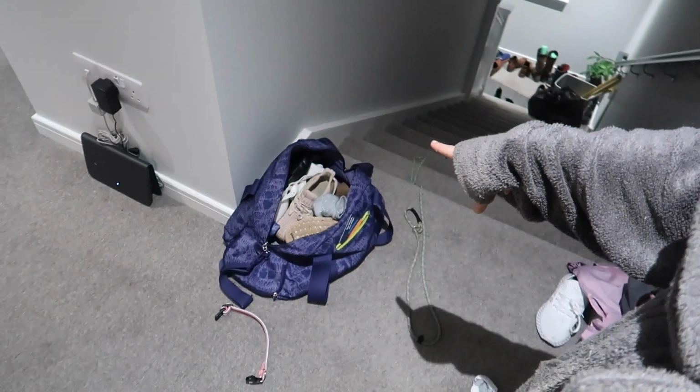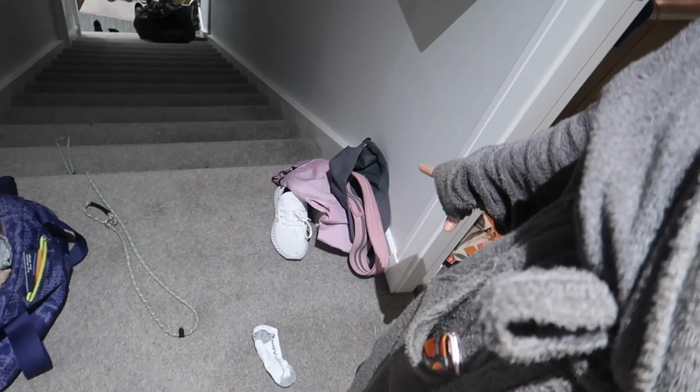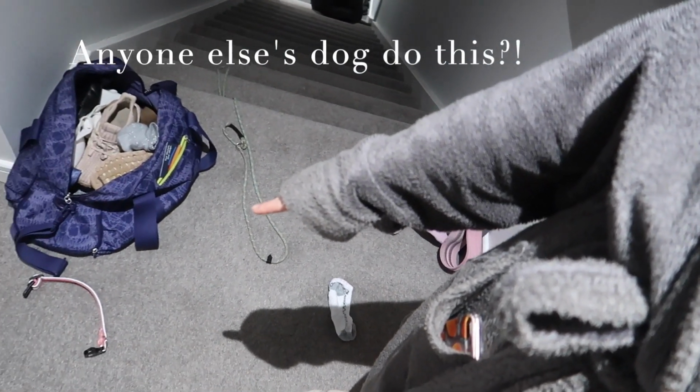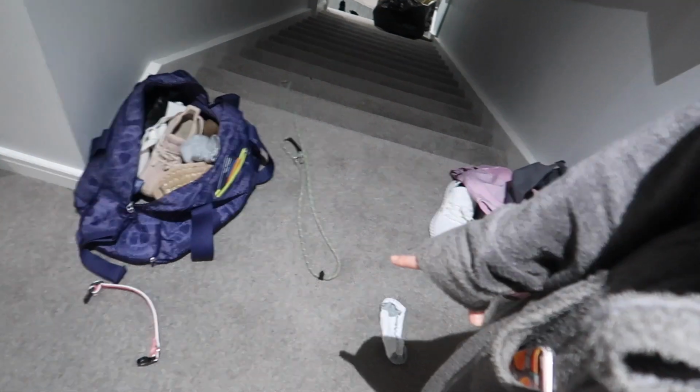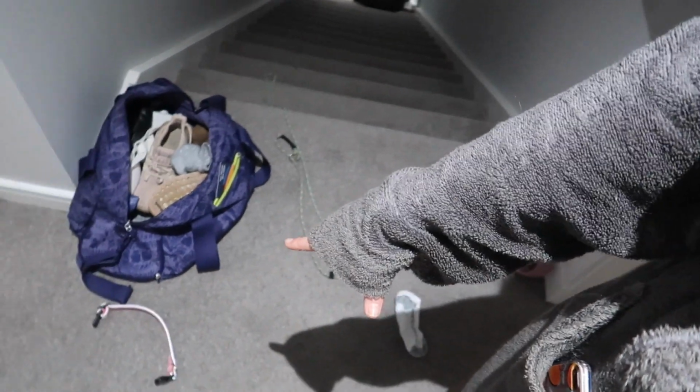In the stairs, my work clothes are already laid out. My gym stuff is ready just to pick up. Tilly's popped her lead there in the excitement, and she's also put her collar, and she has a sock obsession, but believe it or not, Tilly has actually laid out her lead and her collar. Anyone else's dog like to prep before they go to work?